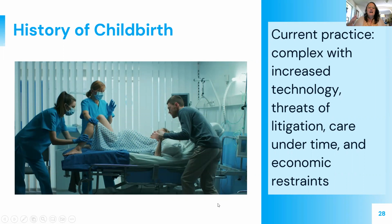We have this time constraint because we've got to get them in and then get them out in order to make money. For the profits to continue to flow, we've got to get women in, get them delivered, and then get them out. Economic restraints. We do not have staff available. We do not have resources available in a lot of places. There are some entire counties that don't have maternal child health care, and women have to travel. And it's definitely contributing to the issues that we see in maternal child health. So, just for instance, on this picture, this is how we are used to seeing women give birth.